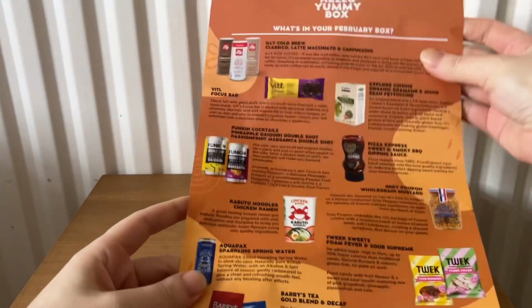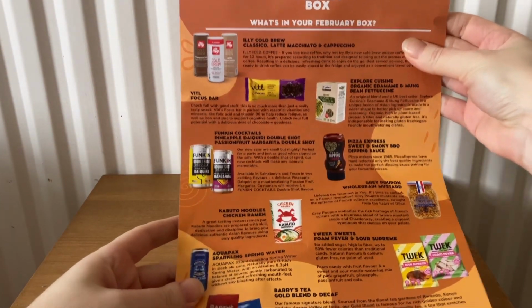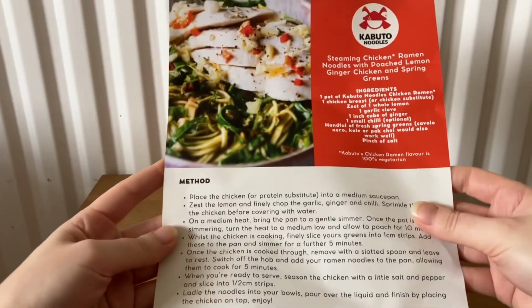So it comes with a sheet telling you what you're going to be receiving in your February box. And on the back, it's got a recipe.